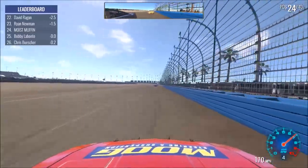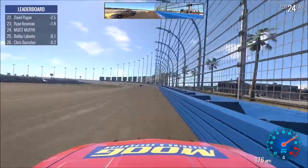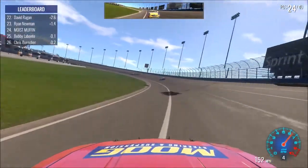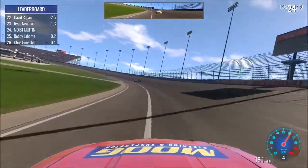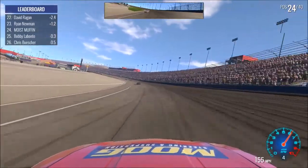Man, I'm really excited about whenever they release like their next one. Hopefully they'll have all the series in it. That would be amazing. That'd be a lot of fun to do a career on that. So you can kind of run the apron in 3 and 4, because it's kind of the same banking, I guess, as the bottom lane.